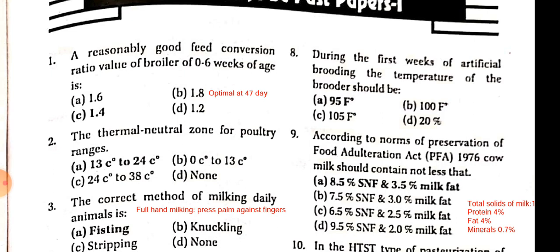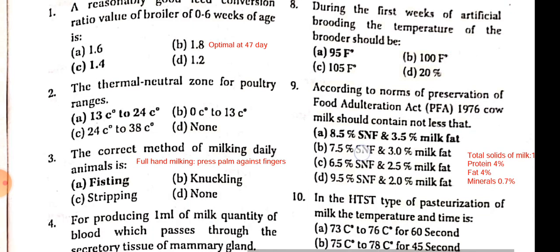The correct method of milking dairy animals is fisting, or full hand milking, in which we press the palm against the fingers without involving the thumb.